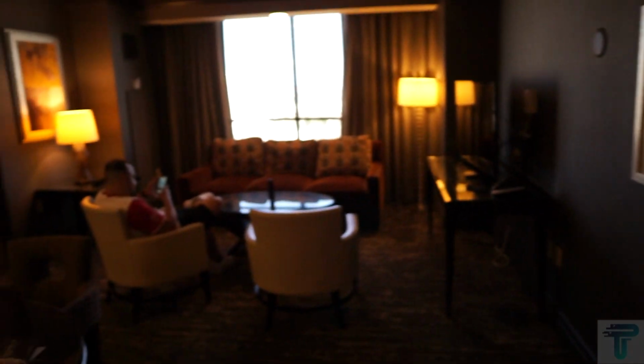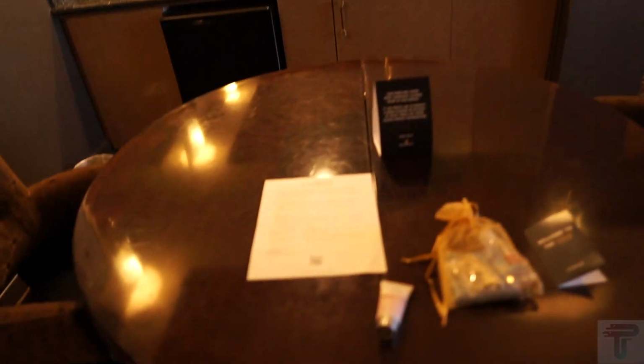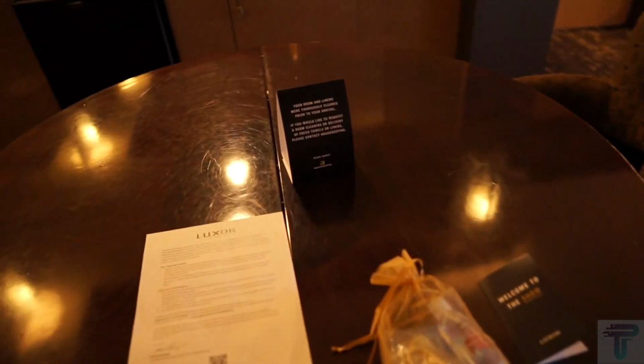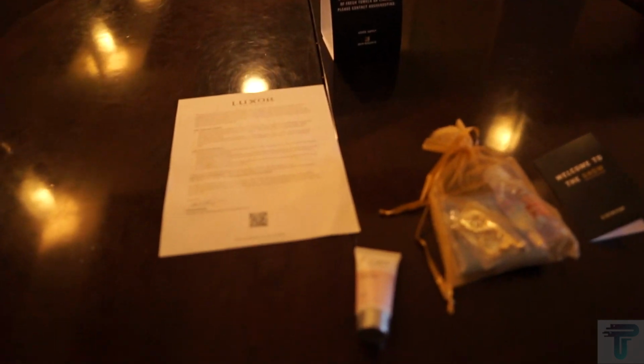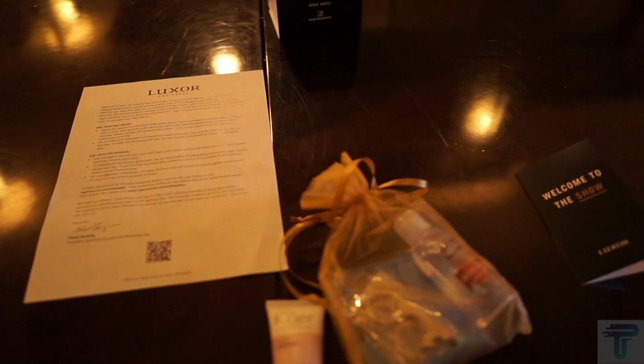But immediately to your right, this is a connecting door. So if you had another room that you wanted to connect to this suite, that would be your access point. This is your dining room area. So here, as you see, you've got a dining room table for two. And this is like a cleaning notice just to let you know that they've been cleaning the room. This is like a welcome note that they're doing at a lot of the properties. And then this is a goodie bag gift for you.